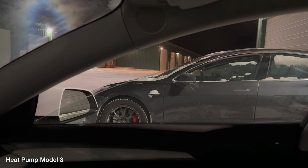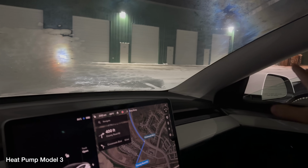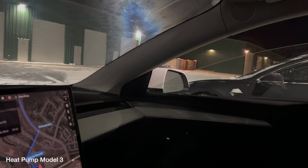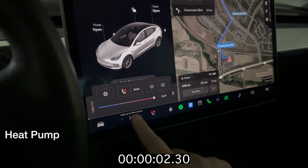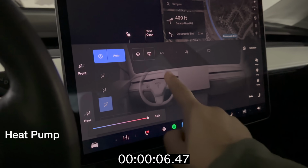All right, so what we're gonna do is get everything ready to rock and roll here. And we're gonna put the passenger air vents to the side so they don't blow directly on our thermometers. And we're ready to go. So Alyssa, you ready? All right, 3, 2, 1, go. Full heat. And we're gonna go here, load the controls, auto on high.